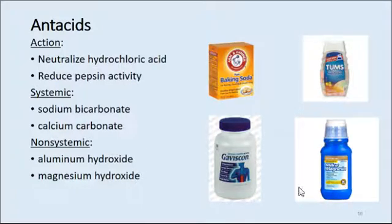Most people use that when they're constipated, because it's interesting. The aluminum will cause constipation. The magnesium will cause diarrhea. So there are many times that these two, the aluminum hydroxide and magnesium hydroxide, are combined in a lot of antacids, so they equalize each other out so they do not get those problems.